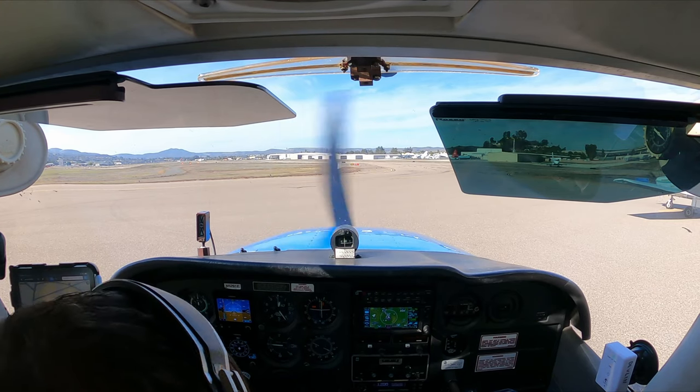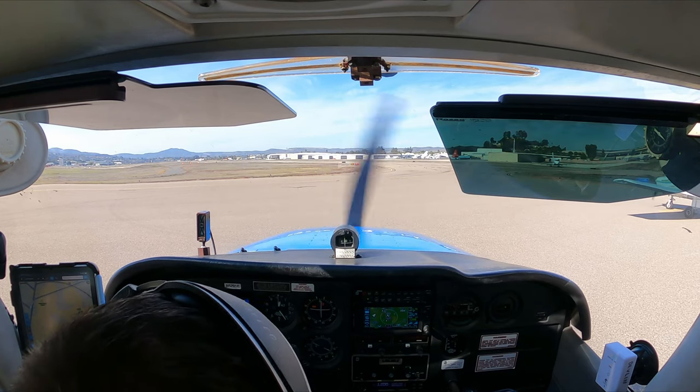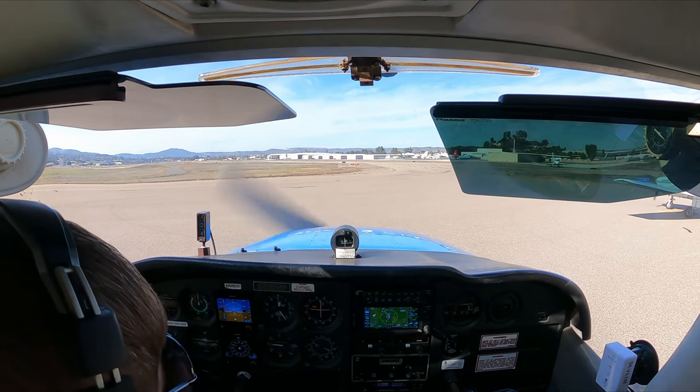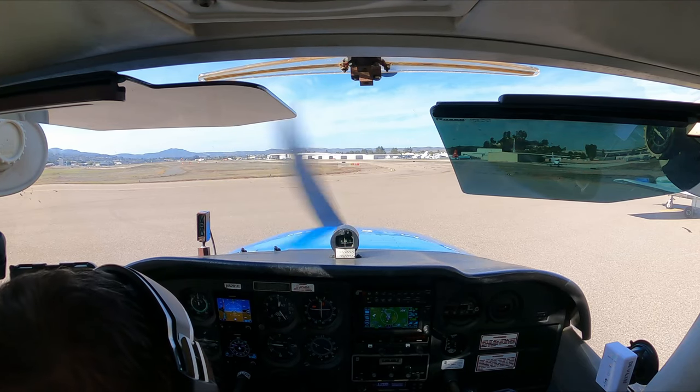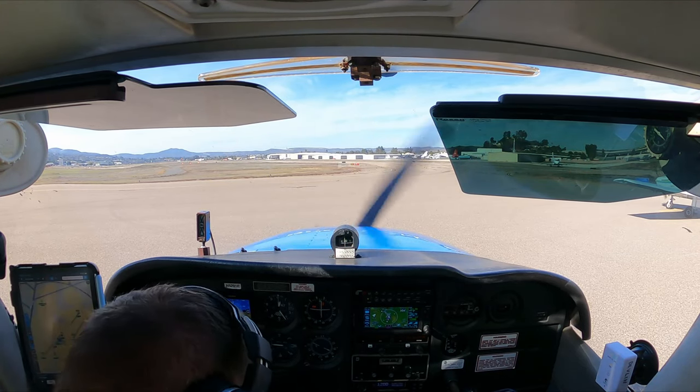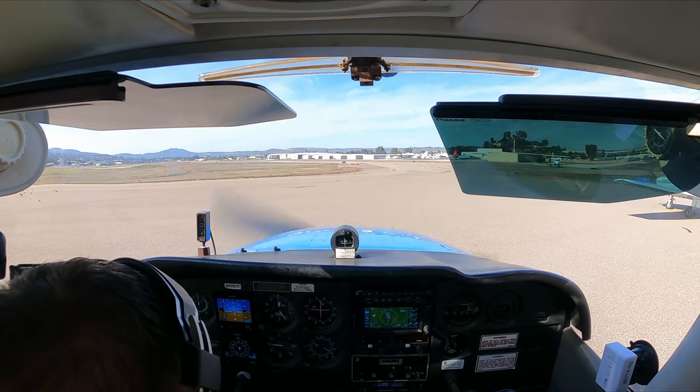Alrighty, flaps and trim. Looks like trim was high again, so we'll see how it fares today. And flaps are up. Fuel selector is on both. Mixture. We are going into rich.